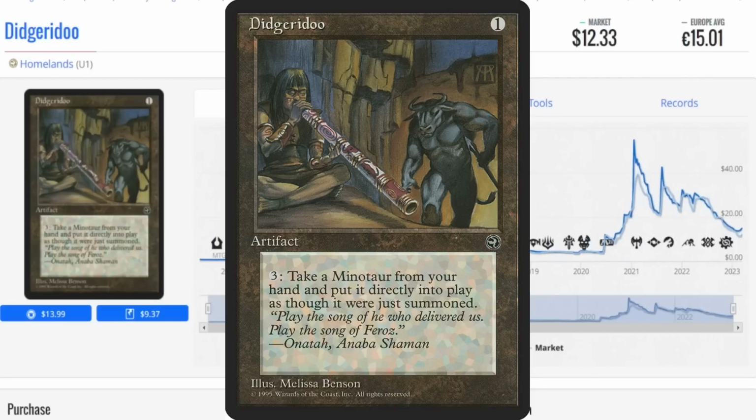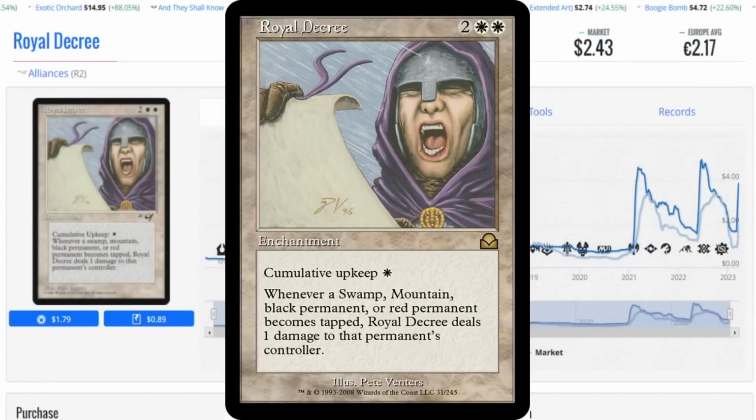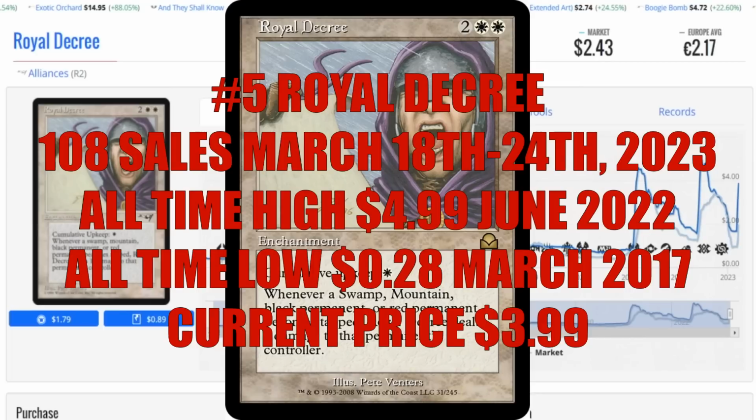But now we've passed that card. We are dropping down to the number 5 card. And that's right, it's still Royal Decree. It's hanging in with 108 sales still this week, guys. Think about it. The cards only go higher from here.